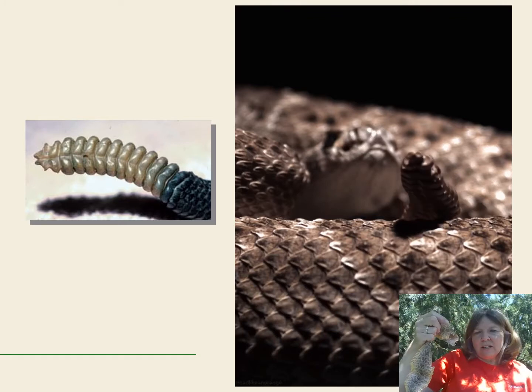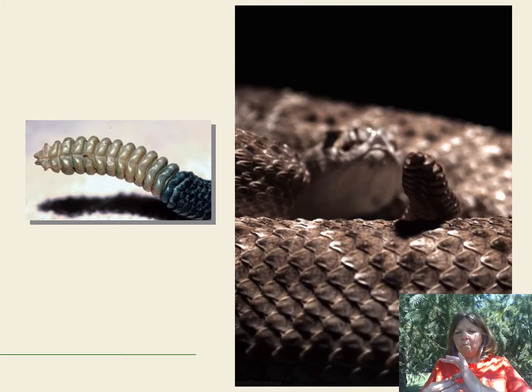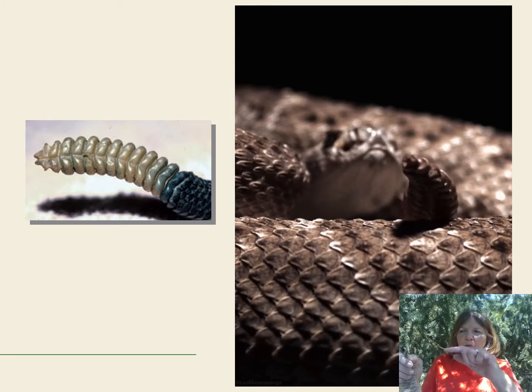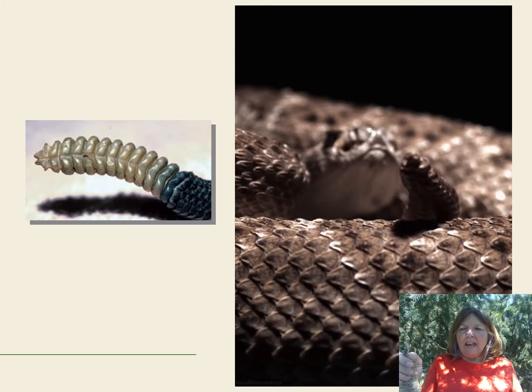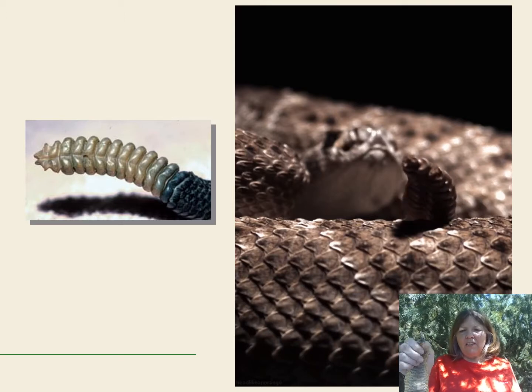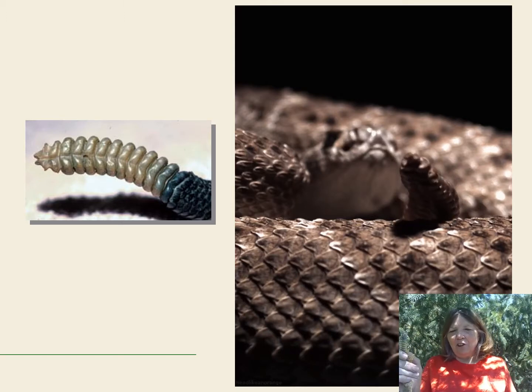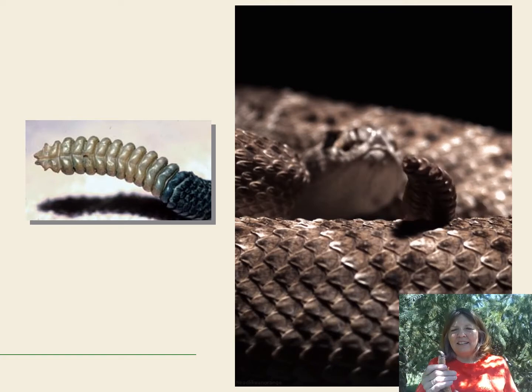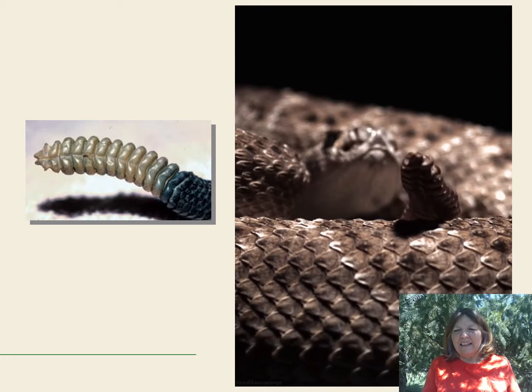Now, every time he sheds his scales, he gets a brand new button on his rattle. He only has one when he's born, this tiny little button at the end, and every time he sheds, he gets a new one. So this guy shed 1, 2, 3, 4, 5 times. Not every year. They don't shed like people do when they don't keep growing if there's no food. These guys have to have food in order to shed. And so those rattles are moving really fast, as you can see in that picture up there. And that's how he warns that he is dangerous.